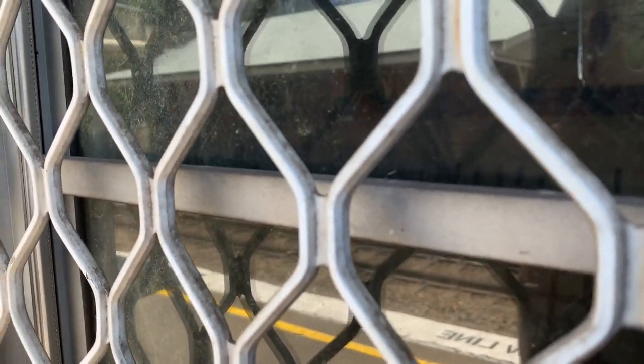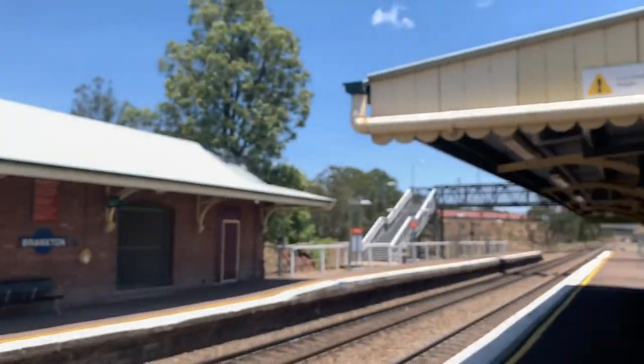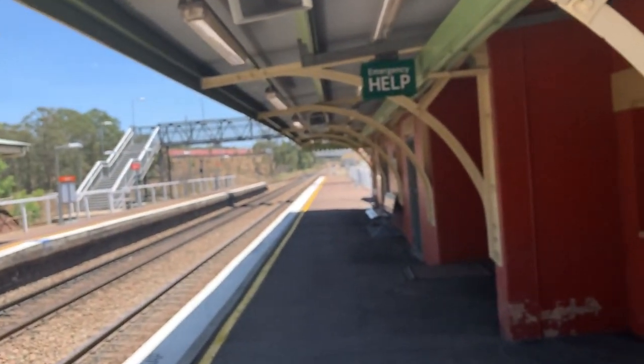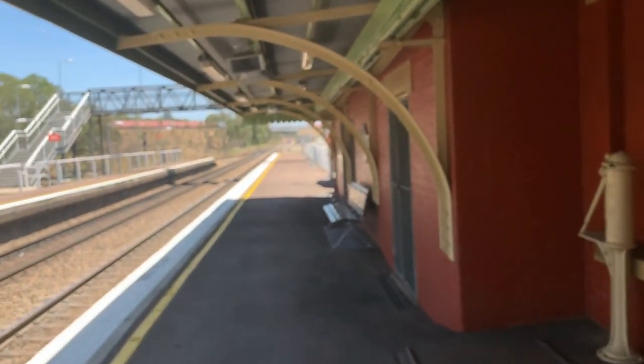Yeah, it's quite a big room and it's been closed off. So yeah, we're waiting for the Explorer. It should be about to come through anyway. So what I might do is jump on platform two so I can get a better view of it.